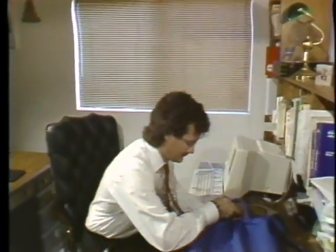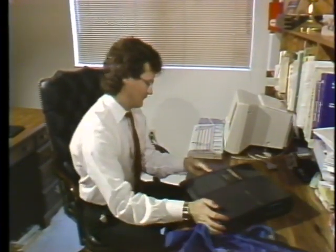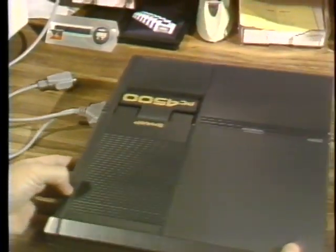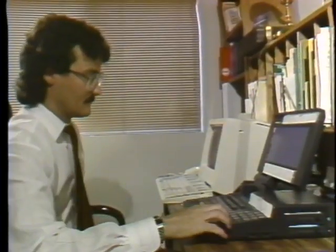Dr. Martinez uses a simple cable and software connection called LapLink to download segments of larger files from his PC to his laptop computer. The portable then becomes his principal writing tool and reference library, whether he is at home, at the hospital, or at a distant medical conference. Certainly the portability has been nice for me because I can take it on the airplane, I can take it to another city, and any meeting I'm in with another physician. For example, I'm working on a project with another physician. When we meet, we can have the work done right then and there on the computer.